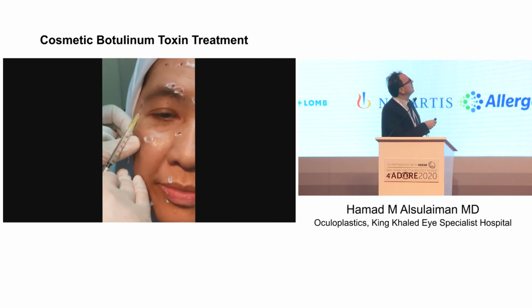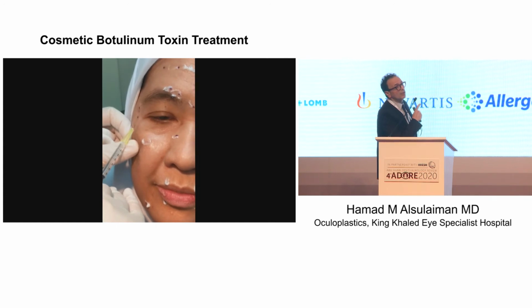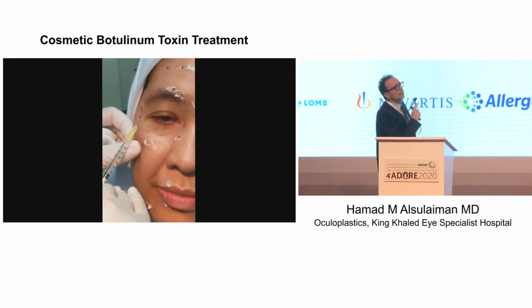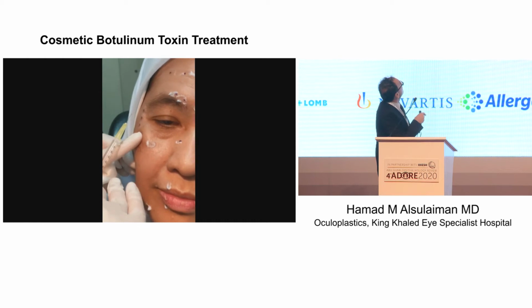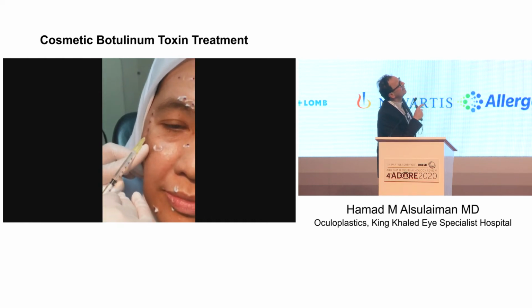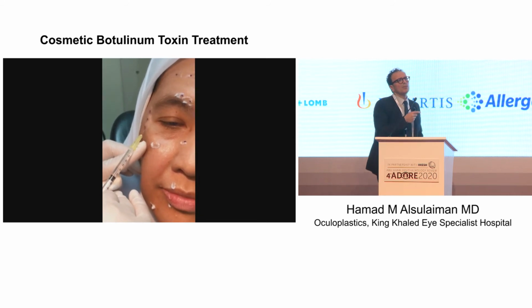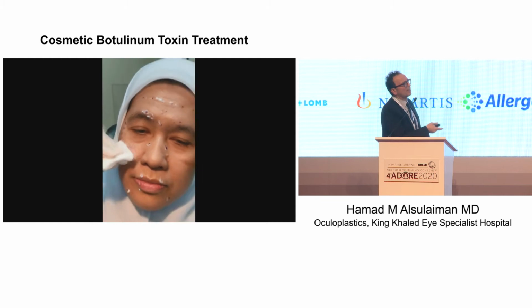So we start the injection here after the assessment. Notice, please, that the tip of the needle is far from the orbit. It's never pointing to the orbit, but it's pointing laterally. And of course, you can start wherever you want. You can start from the crow's feet wrinkles, you can start from the forehead, you can start from the glabella.